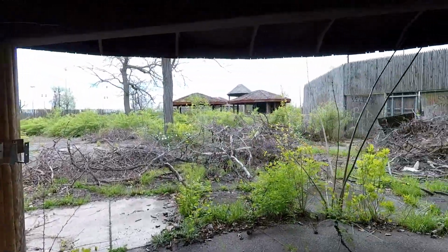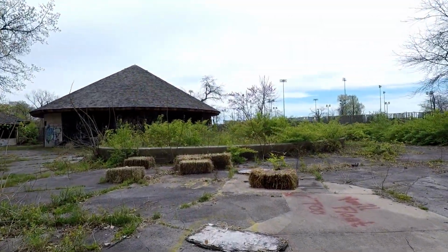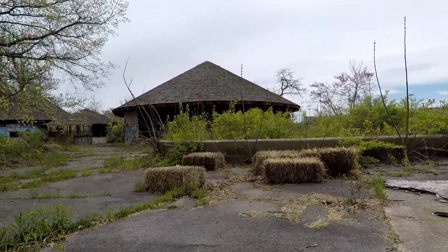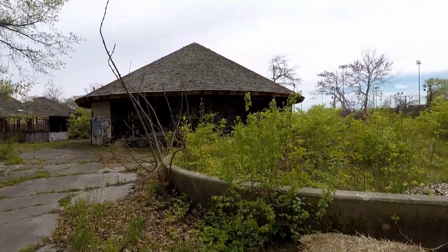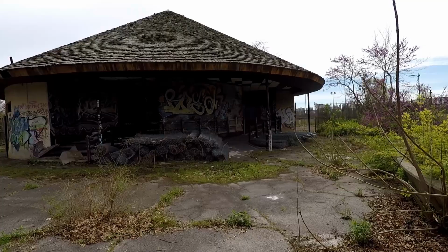So out this way would have been some kind of exhibit, maybe birds of some kind at the entrance. What's bizarre is there's still hay bales here for some reason. Who knows why? This place was probably once a beautiful zoo, but not any longer.